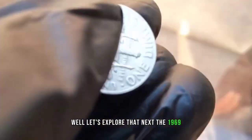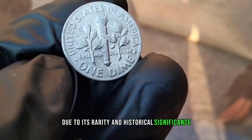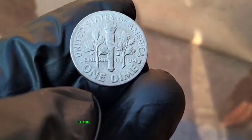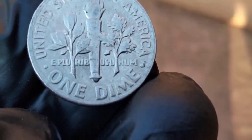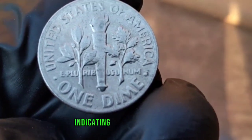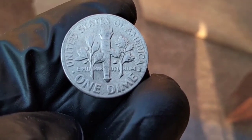The 1969 one dime coin is highly sought after by collectors due to its rarity and historical significance. While its face value is just 10 cents, its numismatic value can vary depending on factors such as condition, mint mark, and overall scarcity. Keep an eye out for any mint marks, particularly the S mark indicating the San Francisco Mint, as these are often prized by collectors.